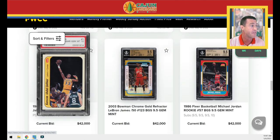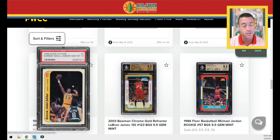And here is the first of Cajun Cardboard's cards. So the Sasquatch of the 1986 Fleer set. This is the Pop 14 1986 Kareem Abdul-Jabbar sticker in PSA 10 condition. It's as rare as it gets for this set. It's the lowest population card in the complete set.